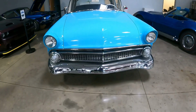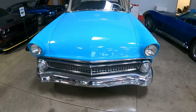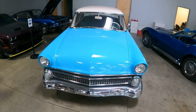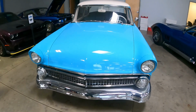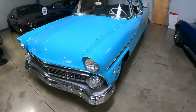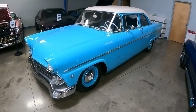I totally forgot to mention the options and features. The 55 Ford Customline features lights so you can see at night, a steering wheel so you could steer left or right, a seat to sit in instead of a milk crate, so you're more comfortable driving down the road. In 1955 Ford, everything was an option. If you wanted sun visors, those were options. Automatic transmission, option. Power window lifts, as they're called. All options.